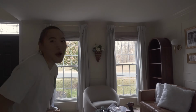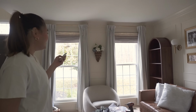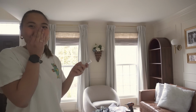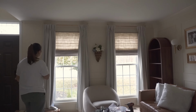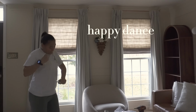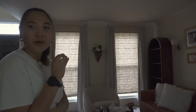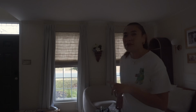All right, guys, moment of truth. Do you see that? That looks so good. It brings that really cozy feeling to the room too if you close it. I am going to clean up my mess, and then the next thing that we're going to be doing today are the tables.